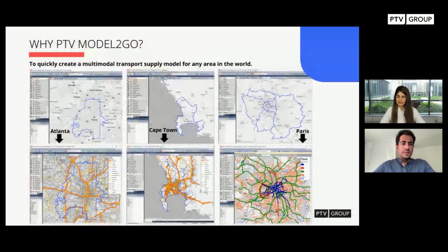For example, in this slide, I have shown 3 random examples of the Model2Go supply for different regions of the world. The top screenshots show the territory which is used to create the model, and the created model at the end contains everything that I just mentioned, the zones, the public transport, and private transport supply side of the model.